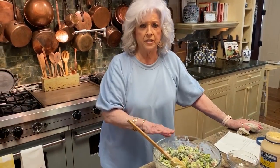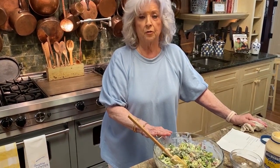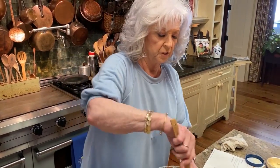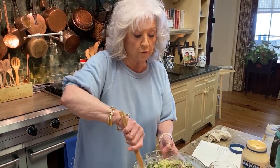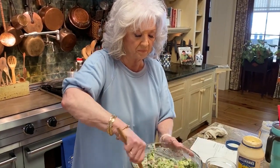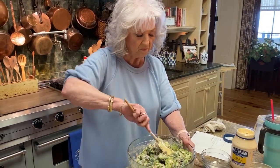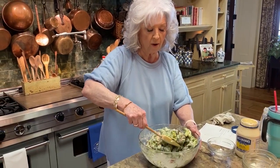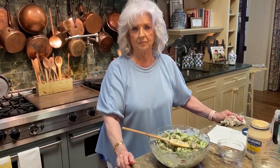If y'all have never had this, try it. I really do think you'll like it. And with the weather so hot, this is almost kind of refreshing. Don't have to turn on the stove to get it ready. Throw it in the cooler and go all the way to the back of your yard and have a picnic and pretend you're at the beach.